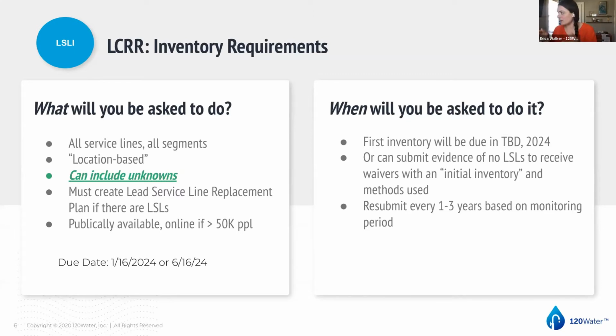I have some due dates down there, and on the other side as well. So as we talked about last time, the rule got pulled back in for more comment. And so the inventory is due on the compliance date, or by the compliance date. And that date is shifting a bit. So it will either be due in January or it will be due in September. So that should be 9/16 of 2024. Excuse me for the typo. I'll fix that before we send the slides out. But it's due in 2024.